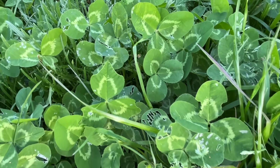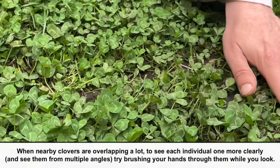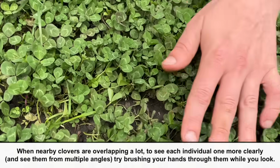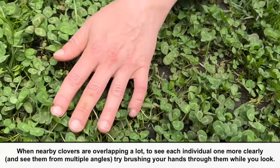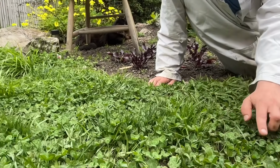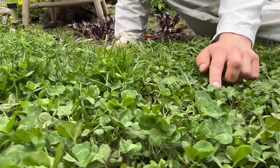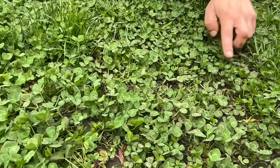Although clovers can grow in an overlapping way, so you're often going to want to comb your hands through a patch of clovers so that you can see what's attached to each individual stem more clearly and also can see it all from multiple angles. Another tip is to try and get a patch that's somewhat in the shade where it makes it clearer for your eyes to distinguish the different shapes. You don't want it too sunny out.